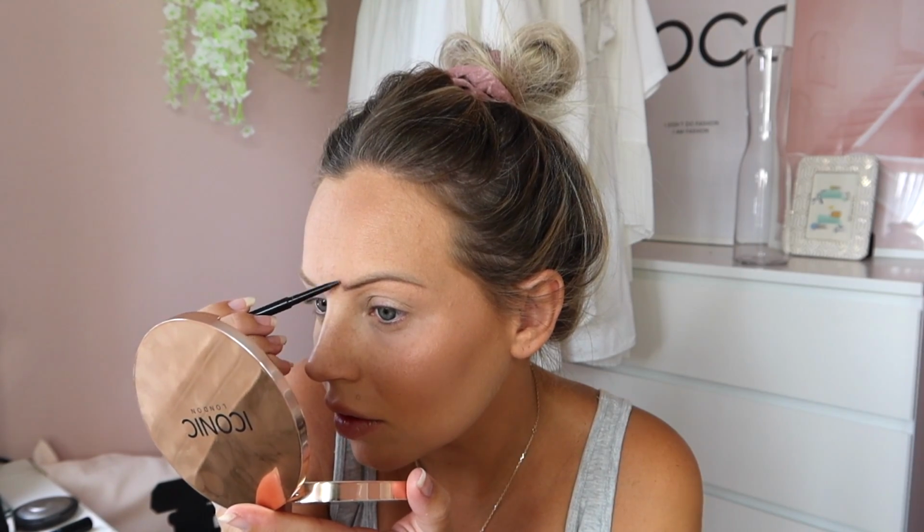So I've lined the eyebrow, and then I'm going to do a few strokes just at the front, just so it looks like hair strokes. Maybe it won't look like it 100%, but you know what I mean. So there is the front of that eyebrow. I'm going to do the other one off camera, so I'm just going to show you what I do next.